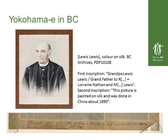I contacted the donor for more information and was told that it was unlikely, according to the personal family archives she still holds, that Rachel and Lewis had ever actually visited Asia themselves. I should note also that there's a second inscription alongside this first one, written in the same hand and with the same graphite, which identifies the sitter as Grandpa Lewis Lewis.